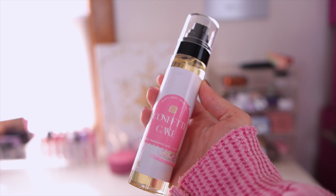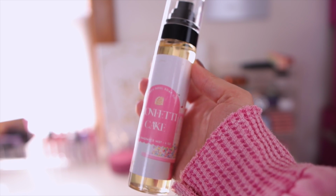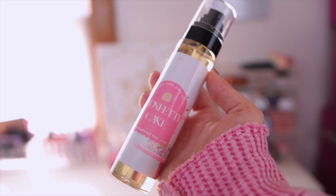Now I will say with some of these scents, you do have to let them dry down to get the spot on fragrance, because some of them I sprayed, I'm like, yeah, I don't know if that's a dupe, but once I actually let it sit and dry down, they were nearly identical. But this one is identical right off the bat. You get the creamy, almost warm buttercream frosting vibe. It is so good, it's so spot on. If you've been missing Confetti Cake Pop and you want a really nice gourmand edible type of vanilla, definitely check out their Confetti Cake fragrance.